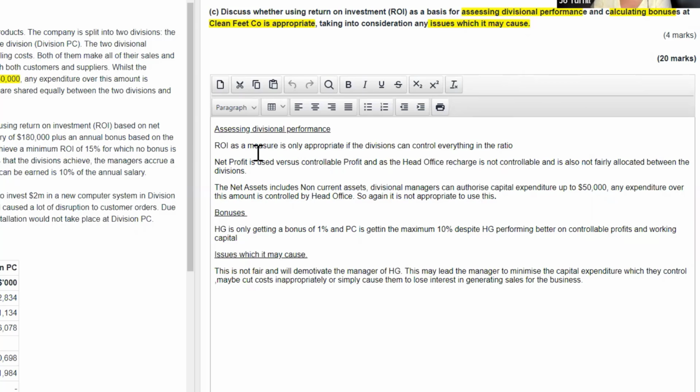So my first point is you can only use ROI as a measure if the divisions control everything that goes into the ratio. So first of all, the net profit is used, not controllable profit. The head office recharge is not controllable and it's not fairly allocated. The net assets include non-current assets. Divisional managers can only authorise capital expenditure up to 50,000. Any other expenditure is controlled by the head office. So again, this is not appropriate to use. Okay, that's the point we need to make.